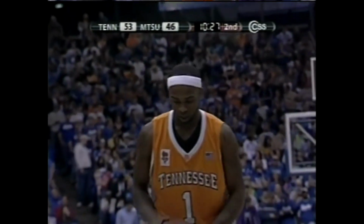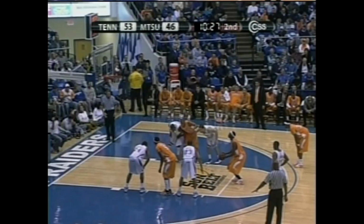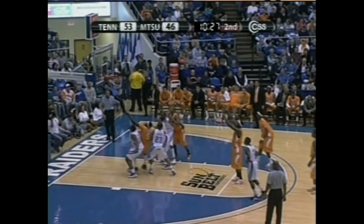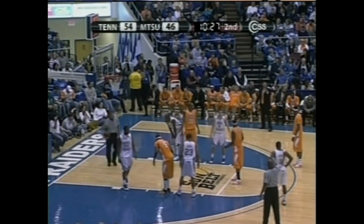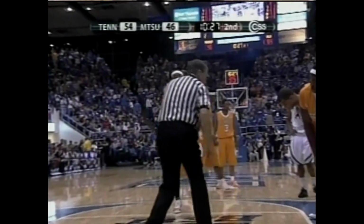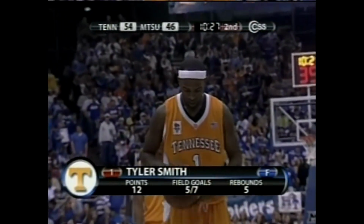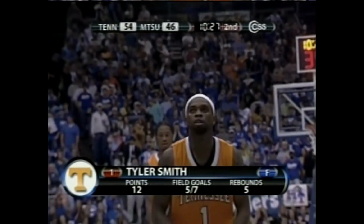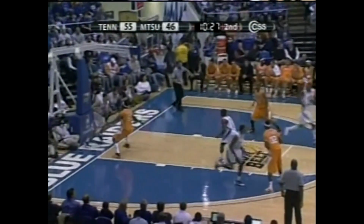Bonus situation for Tennessee, and Tyler Smith 1-1. Balls from the line tonight, 62.5%. 10:27 to go. 8-point lead for the Vols. Well, and you look at what Middle has done from the free throw line, just 2 of 9 with a couple of missed front ends. And here's Tyler Smith making a big front end to settle the game back down. Money, Tyler Smith.